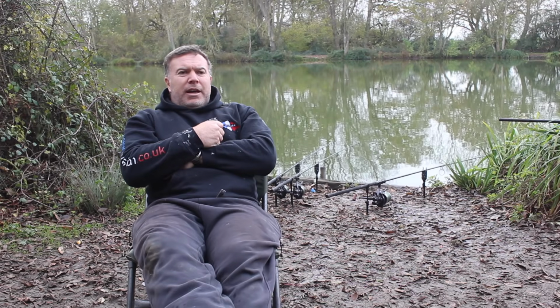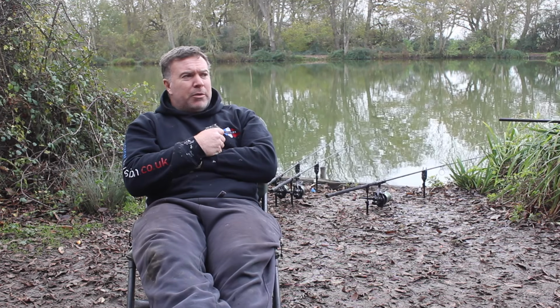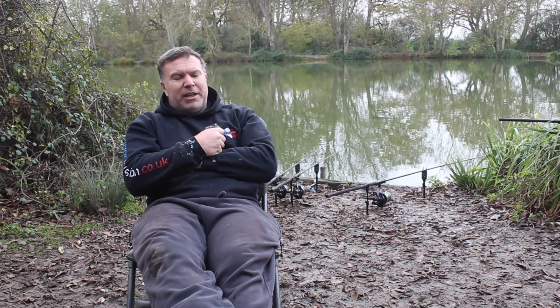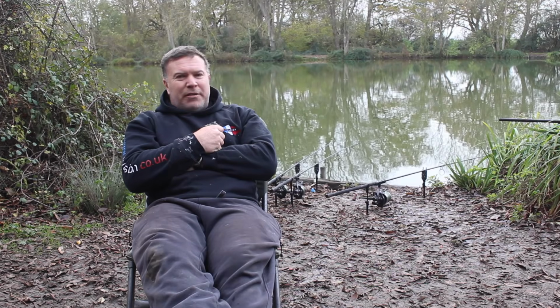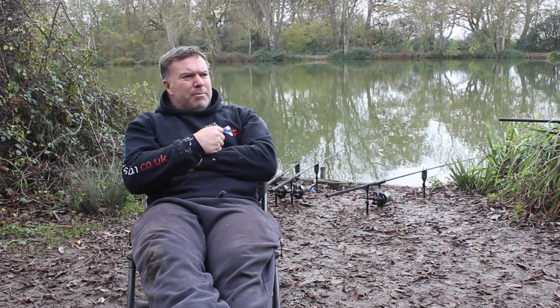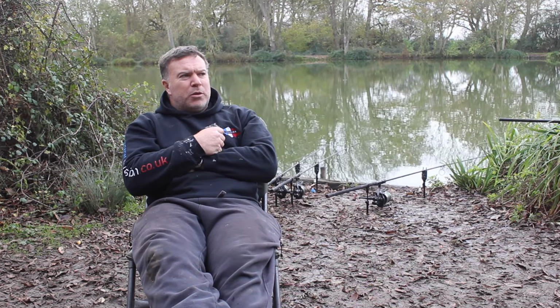I haven't caught anything any bigger though, so I haven't managed to get through to the big one. I heard some really big fish showing, or I say really big fish, but much bigger fish showing, and I've caught another couple of doubles, but other than that the average size I've caught has been quite small.